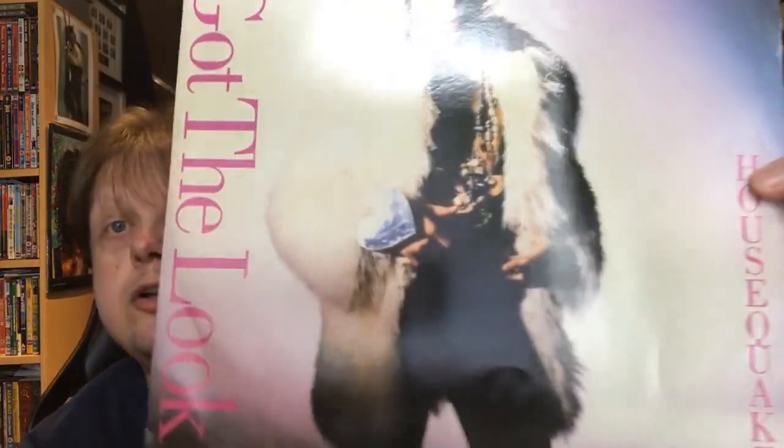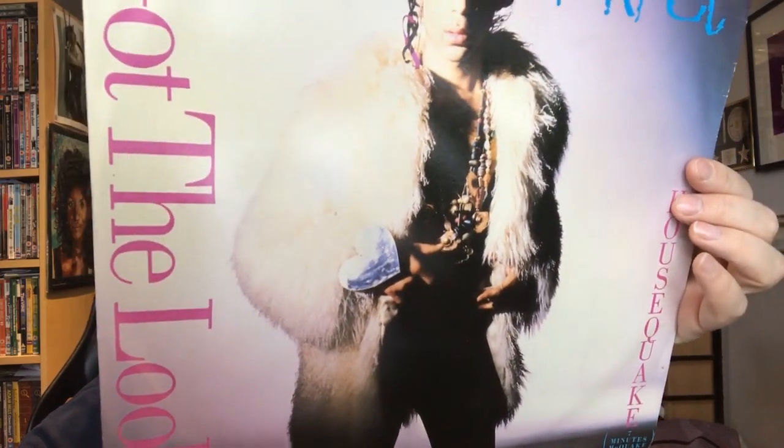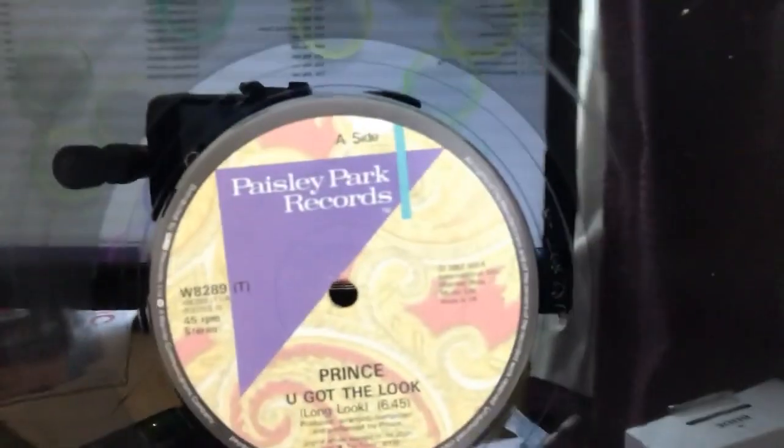So this has got You Got the Look, the long look on the A side, and the B side has got the 7 minutes Mo Quake, House Quake, and the 7-inch single version of You Got the Look on Paisley Park. So I've got this on 7-inch, but I didn't have it on 12.